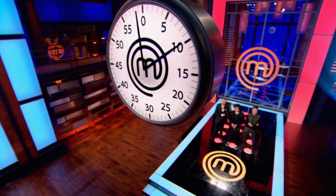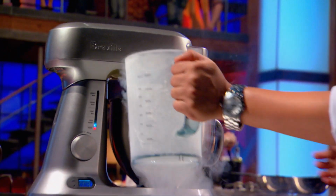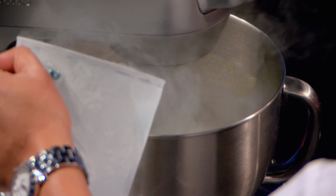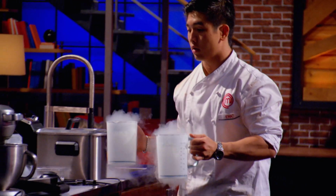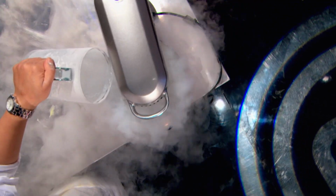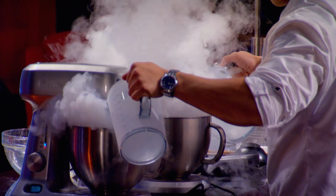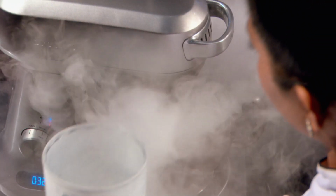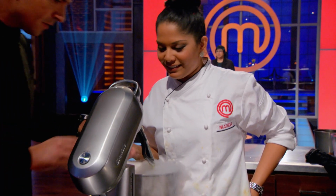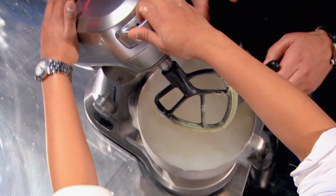10 minutes! In order to make ice cream in such a short time frame, the home cooks are using liquid nitrogen. Here we go. The temperature of this clear fluid is so low that it instantly freezes the ice cream ingredients as soon as it comes in contact with them. If you don't incorporate it fast enough while you're pouring the nitrogen in, you're gonna end up with a rock. Can I take a look? It's just starting to freeze. Okay, you need more nitrogen in there. That will not set.